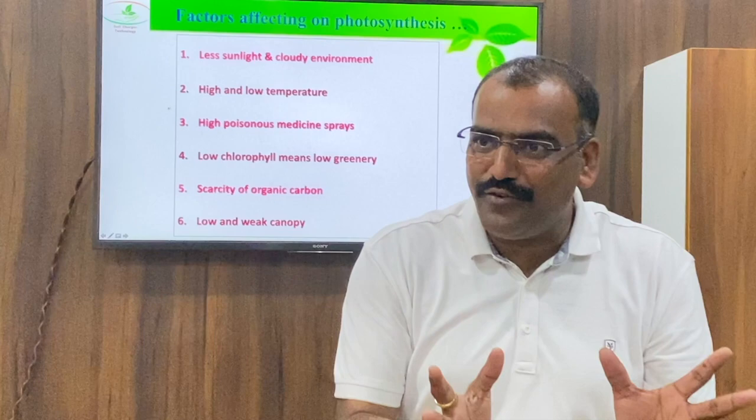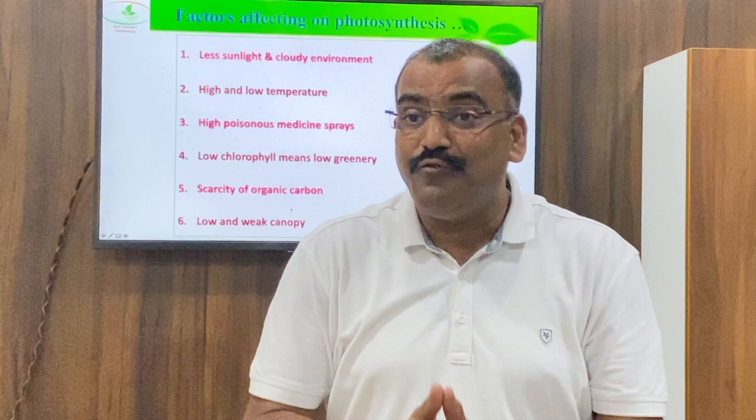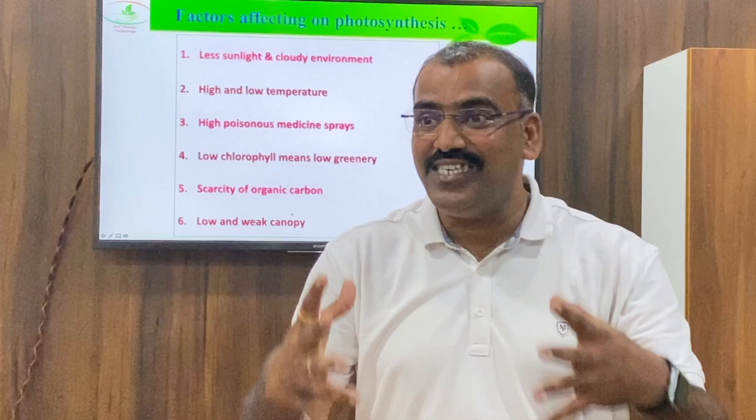Stomata is the gate and chlorophyll is the machine. Carbon dioxide from air, and minerals and water from soil, are the raw material. So what should the farmer do? The farmer will make this process smooth and easy for the plant. That is what makes sense of farming.